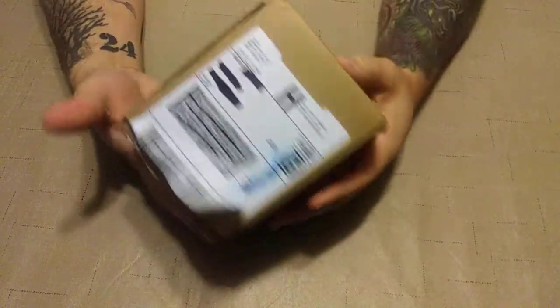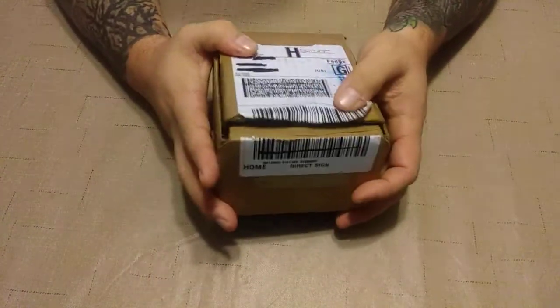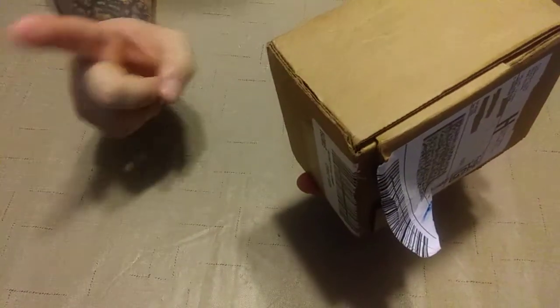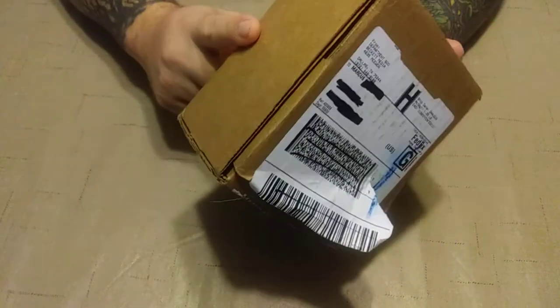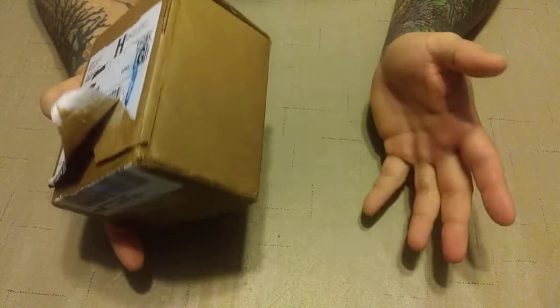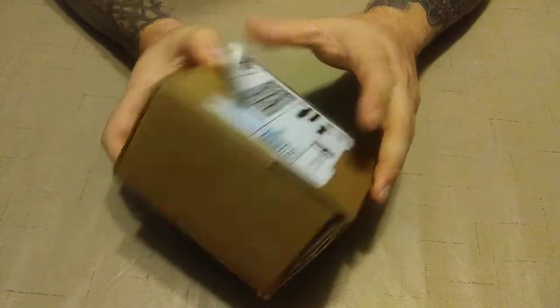So anyways, I sent some cards off to get graded from Beckett. I had one vintage card in the set. I have 7 cards total sent off to get graded. I got them back, and here are the results. I already kind of know what they are because, well, I have to make the video. So anyways, here we go. I'll show you what it's like.